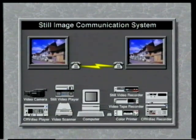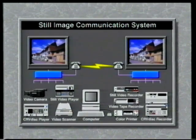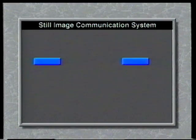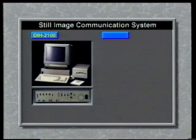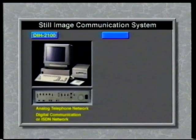Sony produces two types of terminal units for the system. One is the Digital Information Handler DIH series, which works as a multiple information terminal. The DIH series is comprised of desktop models with RS-232C and SCSI interfaces, allowing for connection to a variety of peripheral units. The DIH series can use new information networks such as ISDN, high-speed digital communication lines, as well as conventional telephone lines.